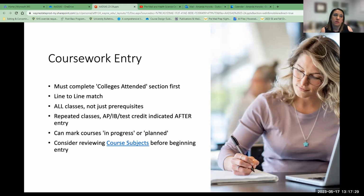So if you are a student who is, again, taking summer classes right now, or planning on taking fall and winter classes next year to complete your degree, you can go ahead and enter those, especially if you have a prerequisite left, and mark it as planned or in progress, depending on which is accurate for where you're at right now. So that dental schools know what the remainder of your coursework looks like, and they know when to expect a grade in a remaining prereq that you might be missing.